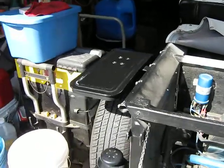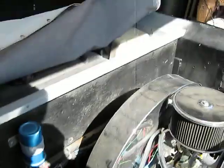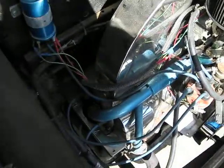There's something to be said about simple technology that just works all the time. I mean, these engines are incredibly reliable.